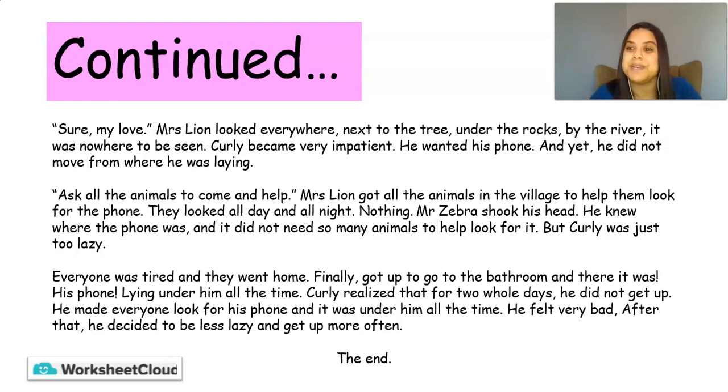So, grade 3, the story was based on a lion that was looking for his phone. And where was his phone? It was lying under him, the best hiding place because he refused to move. So that is what the lesson of the story is, that we should not be very lazy, because then we don't help people and we get other people to do hard work when we're doing nothing.